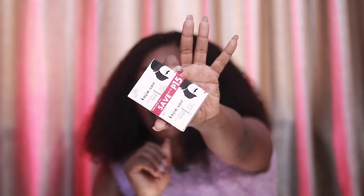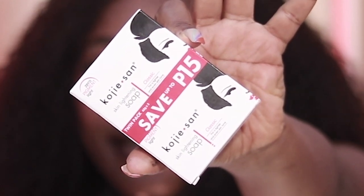We're talking about a very controversial skincare product. It's no other than the Kojic San soap. Now this is the latest one I just ordered. Kojic San soap, what's up? Why are you causing so much controversy, so many issues and questions around the skincare industry? I'll tell you guys why, so keep watching.